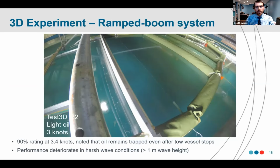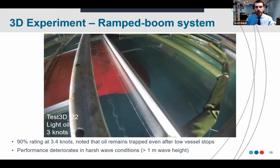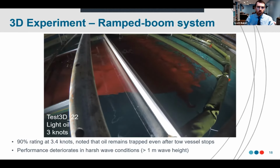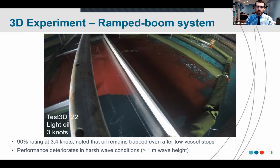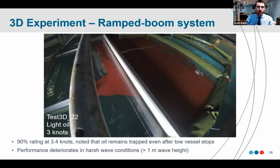And just a couple of videos to show you here. Again, this is the ramped boom at 3 knots, the equivalent of being towed at 3 knots speed. And again, we'll see very similar results to the 2D experiments, where the vast majority of the oil immediately resurfaces into this first compartment, and very, very little passes along to the further compartments.